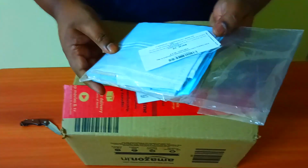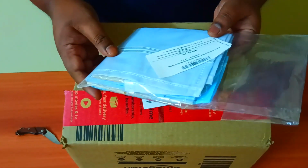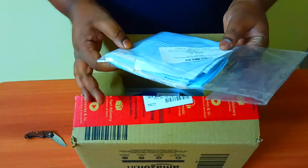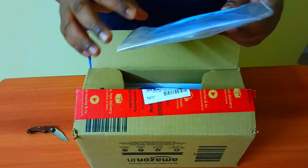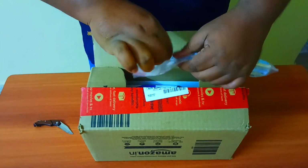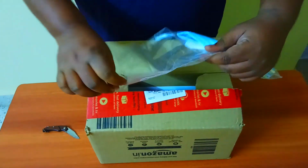This is Kuber Industries cotton premium collection of handkerchief for men. So it's a set of 6. It costs around 319 rupees. It's from Amazon. So let's open the package.